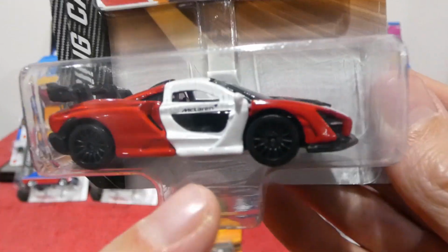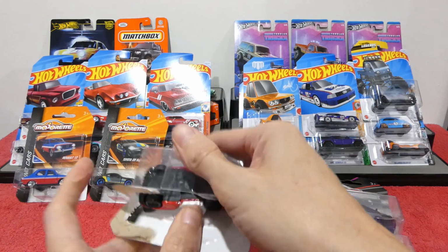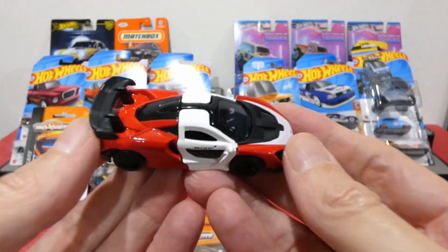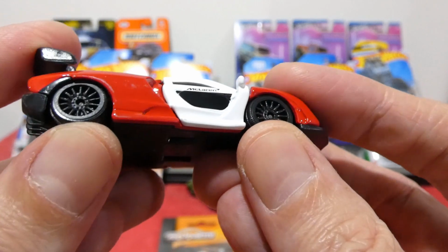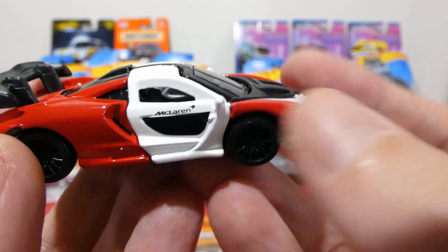This one has gull wing doors on it, so I'm just going to open it now to get a little bit of satisfaction, because last week we had the opening parts cars and they sucked. So yeah, this is really, really nice. Oh, it's even got suspension, absolutely awesome. And yeah, very, very nice.